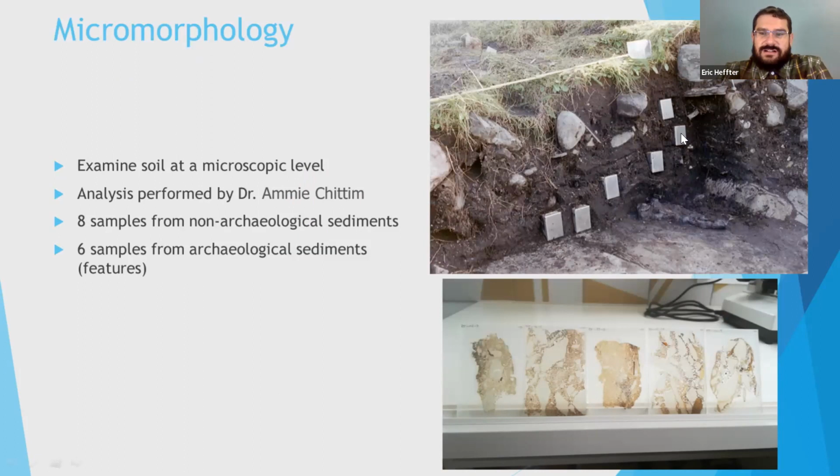These boxes here are actually micromorphology samples. So what you do is you have sort of a sediment profile, and you basically just jam the box into there. You then take out the sediment sample, wrap it up very carefully. Then you impregnate it with some sort of plastic or resin. Once that resin has dried, you then make very thin slices out of it.